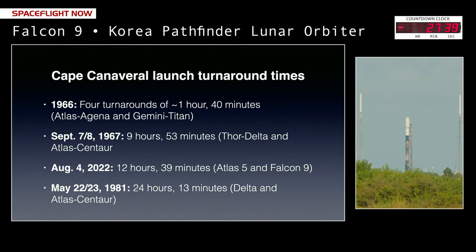And then after one orbit of the Agena target vehicle, once the vehicle had orbited the Earth one time, the Gemini Titan rocket with the crew of two launched to rendezvous and dock with that target vehicle. That occurred on the Gemini 8, Gemini 10, Gemini 11, and Gemini 12 missions, all in 1966. And that's the record between two space launches here at Cape Canaveral.